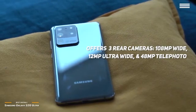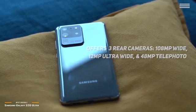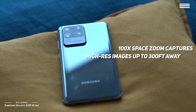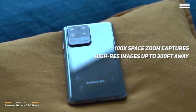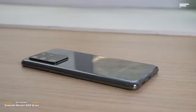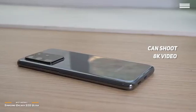You get a 108-megapixel wide, 12-megapixel ultra-wide, and 48-megapixel telephoto. Plus, you can use Samsung's game-changing 100x space zoom to capture high-res images even when you're up to 300 feet away. It's nice that the S20 Ultra can shoot video at 8K resolution, but at this point in time it doesn't really have anywhere to land.